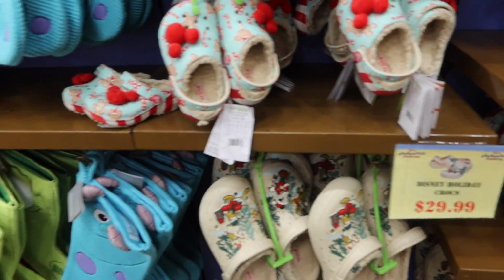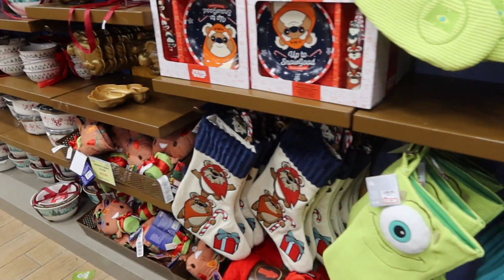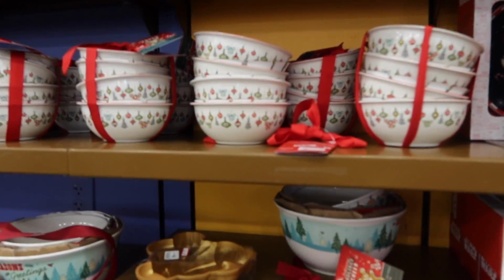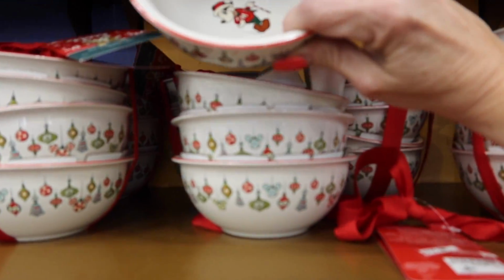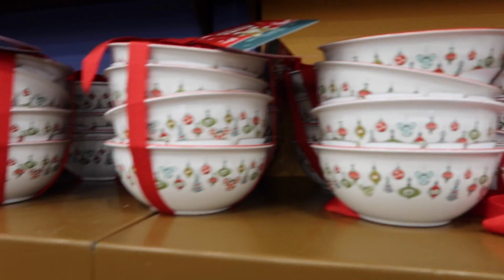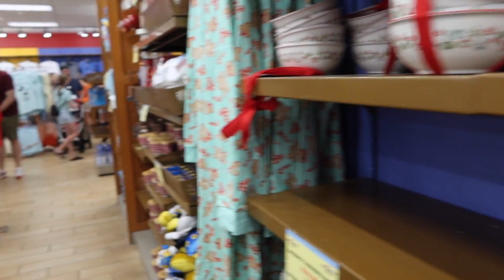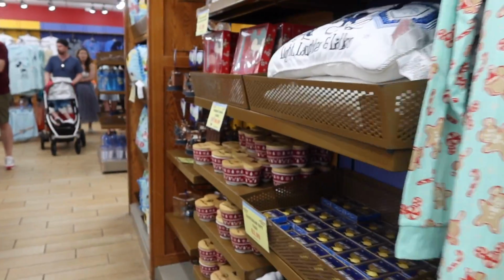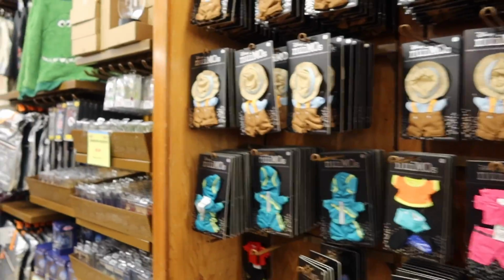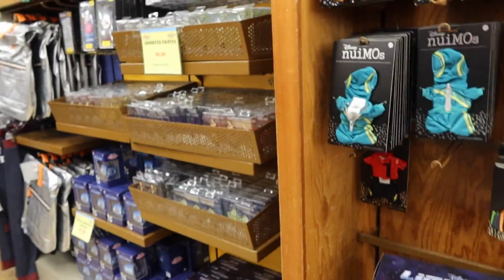So Christmas, they got Christmas shoes in. Pretty much the same. Oh no, these bowls are new, and they're ceramic bowls. They're $19.99 for a set of 4. Really didn't see anything new in clothing. I'm really curious to see if there's anything from the 50th, but I'm going to start from one side of the store and go to the other.